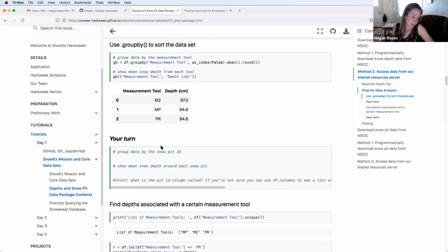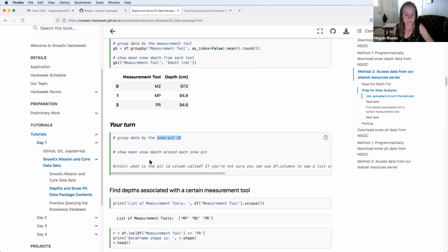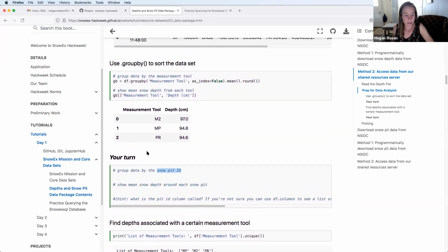So in this interactive piece, if we were on the hub, I would have you try to use the group by tool to then select by the snow pit ID. I'll tell you that in all my examples, copy paste is going to be your friend. You would be thinking about what you might want to modify up here, because up here we're grabbing by the measurement tool, and we would want to grab the snow pit ID.